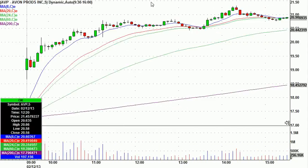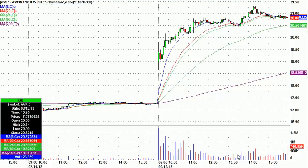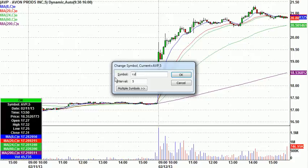And this might not look like much, but from 19.39, this moved $1.93 in our favor on 33 cents risk. So an excellent call by Stephen B. and a lot of people thanking him as well.